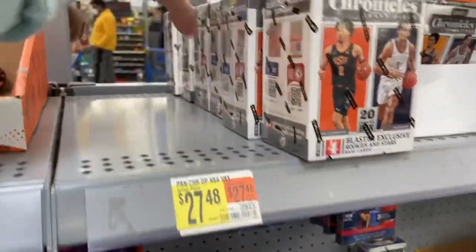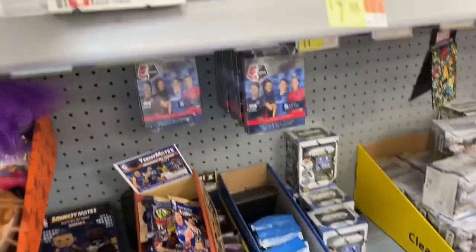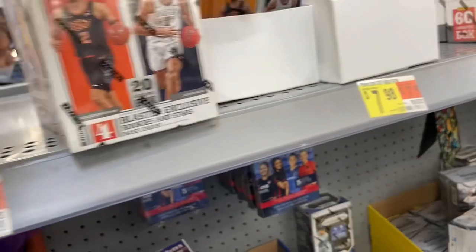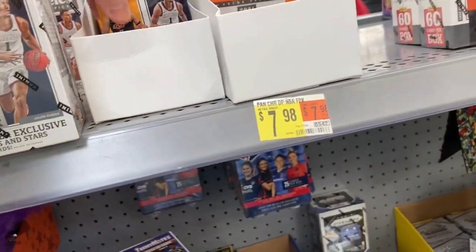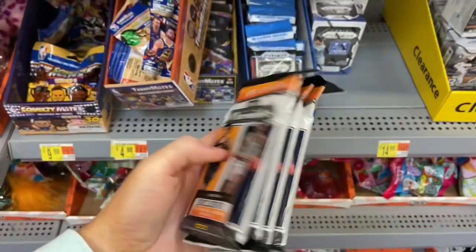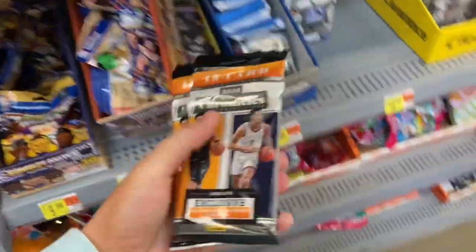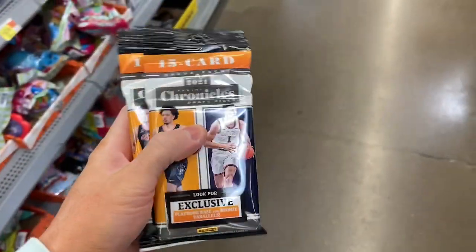We'll grab, I think this might be the golden ticket here. We'll grab one of these, and at eight bucks a pack for a cello, we'll do four of these. So not the best product, guys, but glad we can find something here. Let's go ahead and rip them.